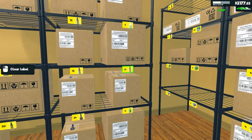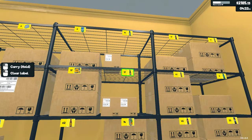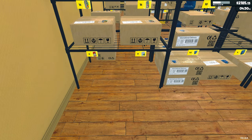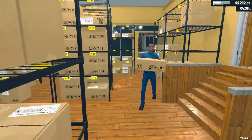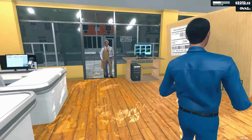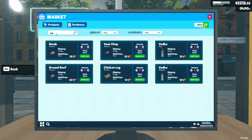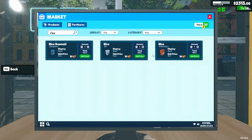And so we need more toilet paper, and we need some pasta and rice. Toilet paper, pasta, rice. Toilet paper, pasta, rice. Okay, let's just do rice first. 1, 2, 3, 4.